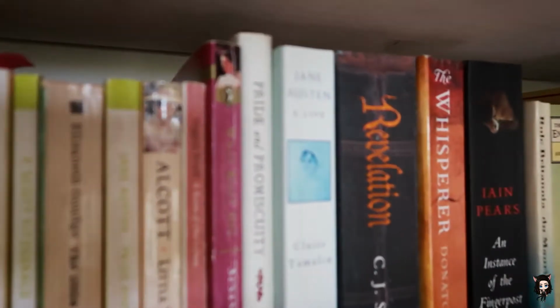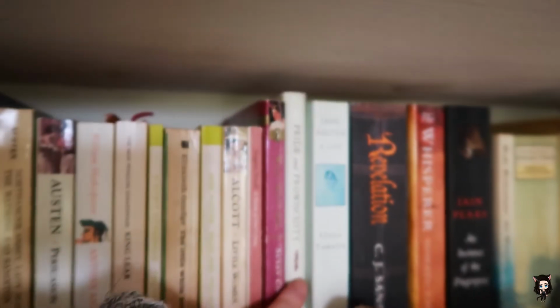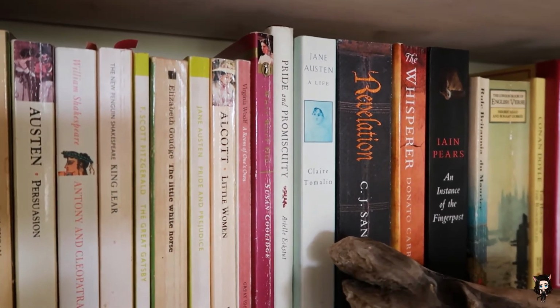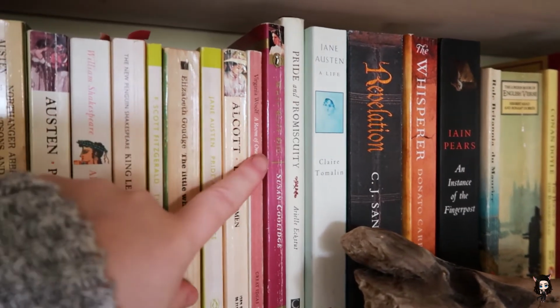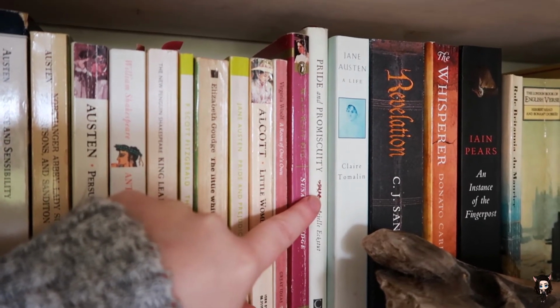This is hilarious. Pride and Promiscuity. This is like a parody. Lost Jane Austen scenes. It's someone's written a whole load of sex scenes for Pride and Prejudice. And I found that in a charity shop years ago. It's bloody hilarious.